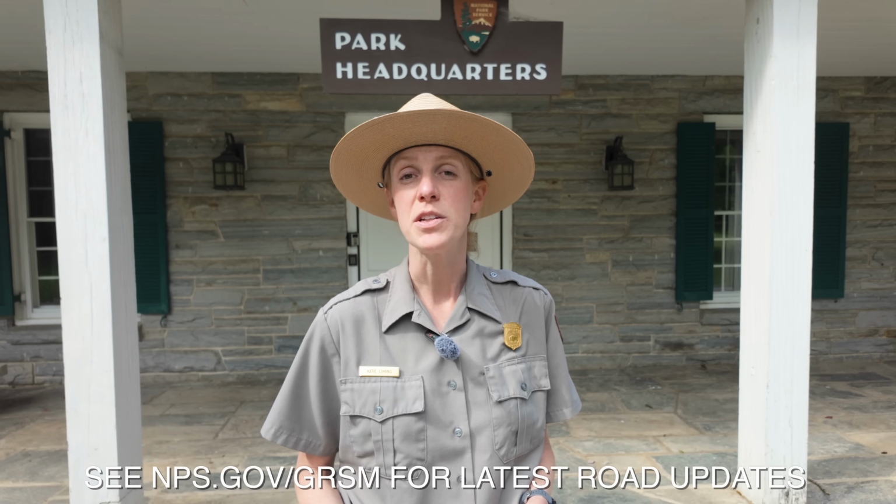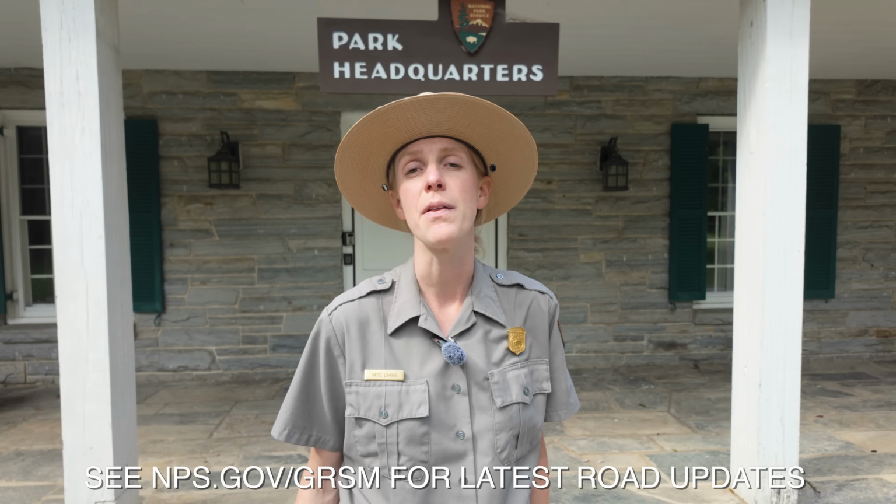Where does Cades Cove stand right now? So the Cades Cove Visitor Center is open. Visitors have been there. The visitor center there is open. Parsons Branch Road remains closed, but other than that, visitors should be able to travel throughout that area.